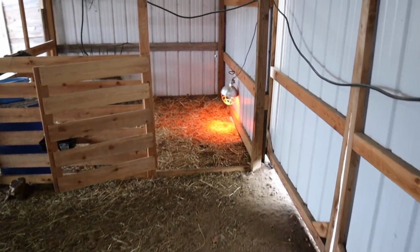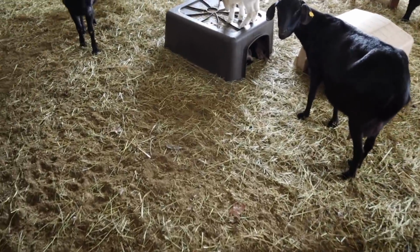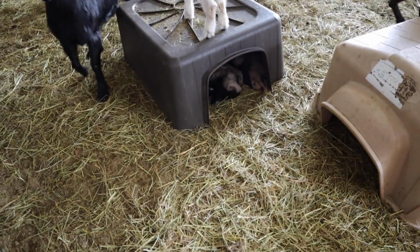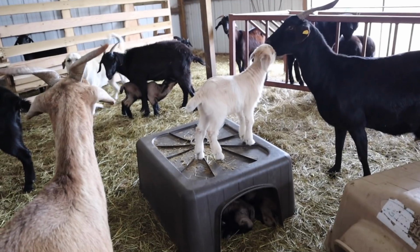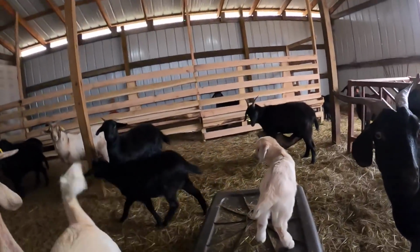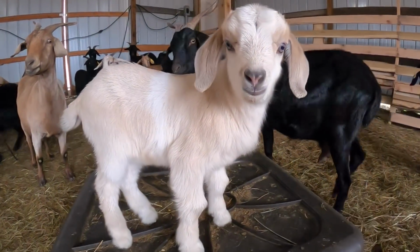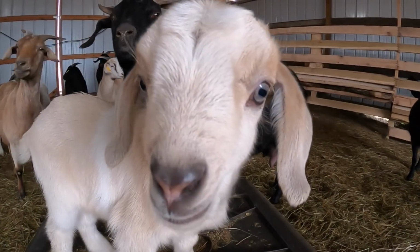Nobody's underneath the heat lamp. Nope, nobody's in there. Uh-oh, found them. Look at here, guys. Let's get some behind the scenes footage, shall we? I got my GoPro out here, and I got it on slow-mo. You know, little guy, what do you think about cameras, huh? You're a cute little goat.